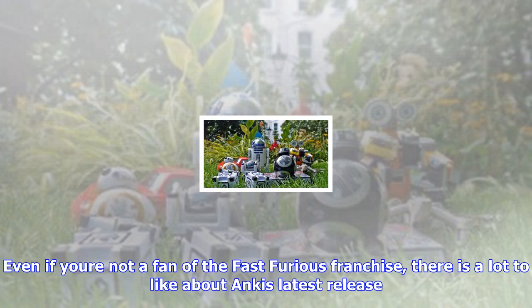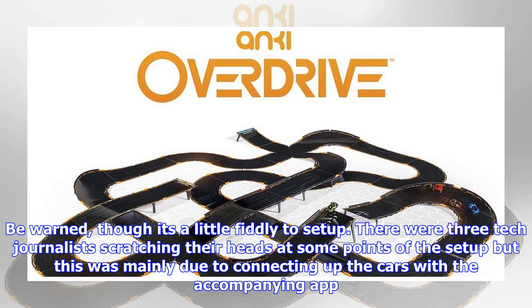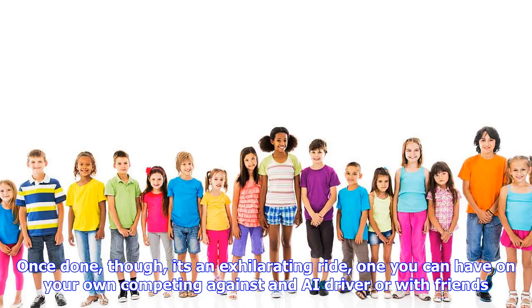Anki Overdrive Fast and Furious Edition. Pack contents: 1 Dom's Ice Charger, 1 Hobbs MX-T3, straight pieces, 1 new Power Zone track piece, 6 90-degree curved track pieces, 12 guardrails, 2 riser pieces, 1 4-car charging platform, 1 tire cleaner. Pros: a lot of fun, great movie noises. Cons: a little fiddly to set up. This is a lot of fun. Even if you're not a fan of the Fast and Furious franchise, there is a lot to like about Anki's latest release. The cars are fantastic, the effects and track are superb, and there is a real game feeling to the whole thing. Be warned, though, it's a little fiddly to set up.